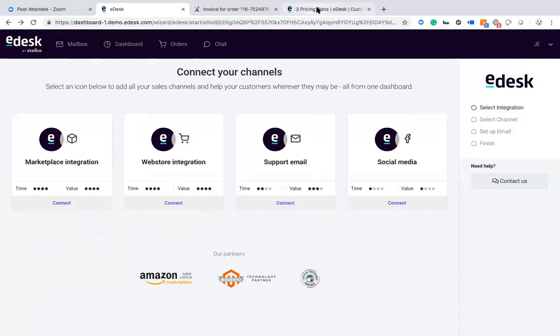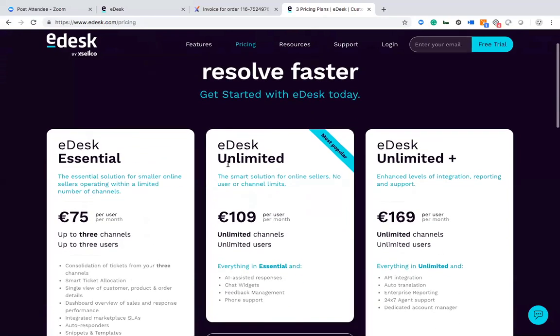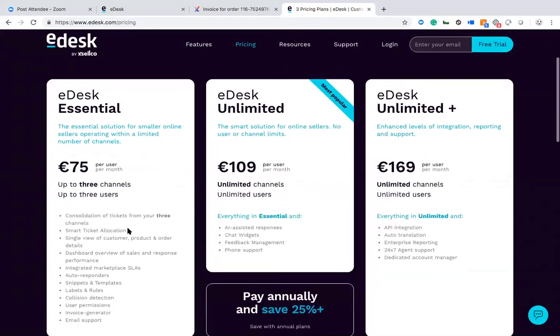So in terms of different packages and prices with eDesk, I know these are in euro, but we do have an Essential pack which is $85 per month, which brings us up to 3 channels, 3 users, hot responders included, templates, rules included as well, invoice generator also. Then we have eDesk Unlimited, which has everything Essential does, plus AI assisted responses, chat functionality, feedback also, and then phone support.